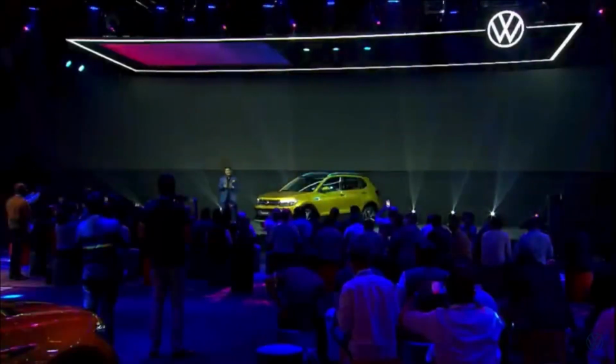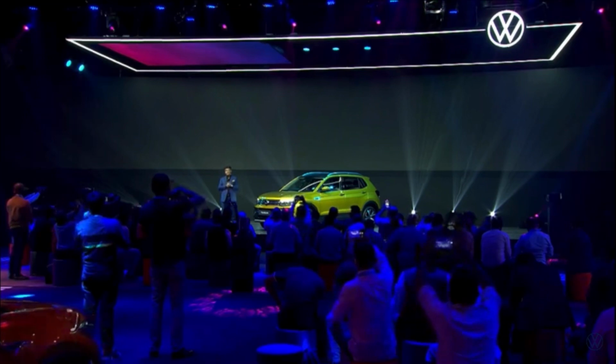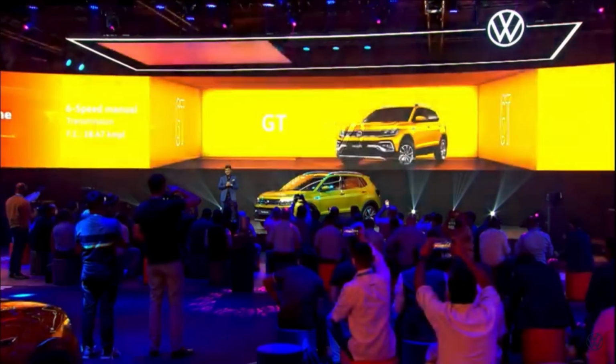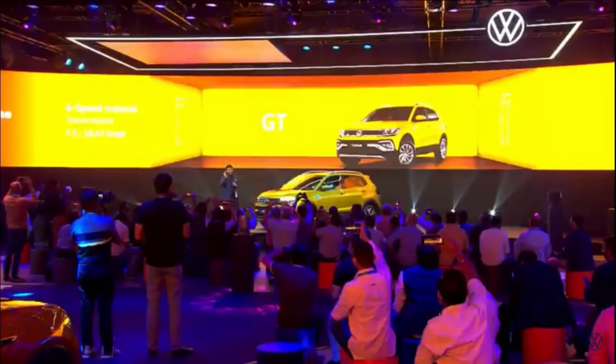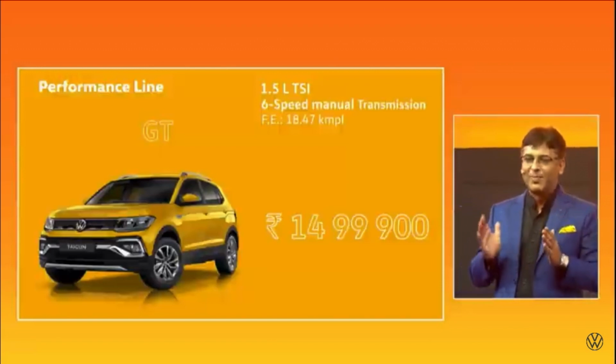So for the power enthusiasts, let's start with the performance line of 1.5 TSI Evo engine. The GT with the manual transmission will be offered at an introductory price of 14.99 lakhs. Now that's what I call accessible performance.